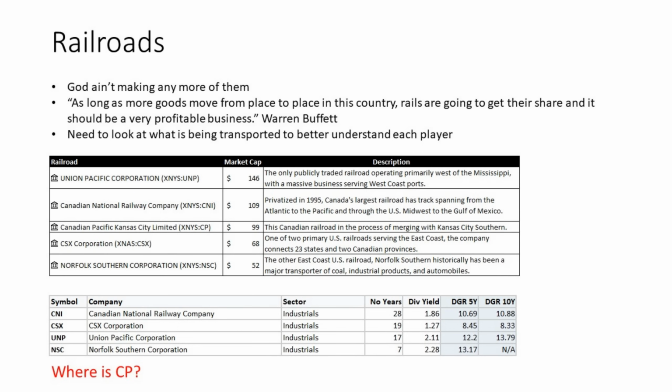I think what you need to do, these are the main players, these 5 stocks, is look at what's being transported to better understand each player and the external factors that are going to affect them. So we've simply taken these 5 names and plotted their history of increasing dividends over time. You see the table on the bottom, number of years, right? We have CNI, that's the one in our list. These other 3 wouldn't have made it into our universe because they haven't increased dividends for at least 25 years, as we said before. You see CSX 19, Union Pacific 17, Norfolk Southern is at 7, and you could see the yield and the dividend growth over time.